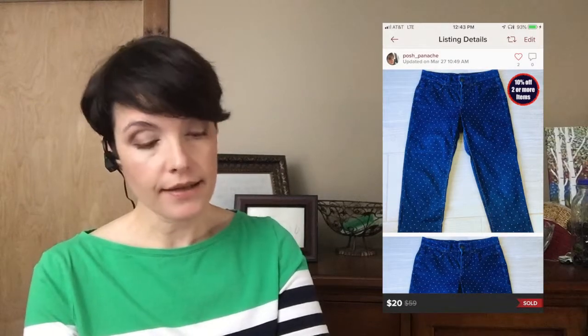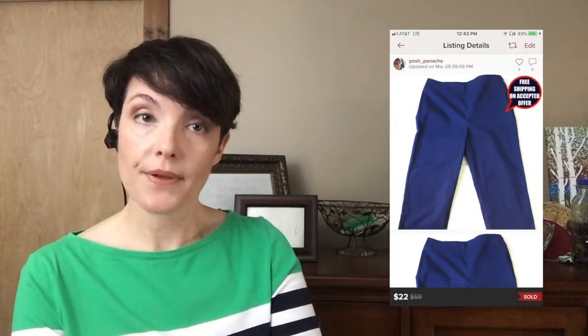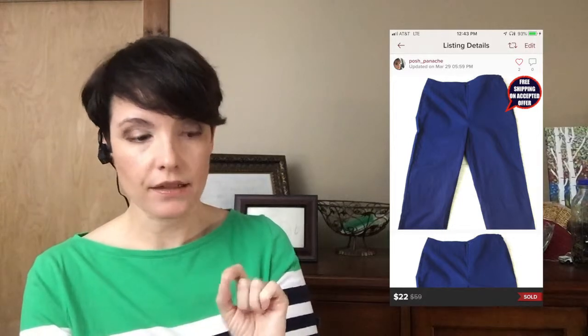The next item are Talbots denim. They're a novelty polka dot denim ankle pant. Then I had a Talbots navy blue brushed side zip crop, and this picture doesn't show it, but they had like a little scalloped hem, so they were really cute. Then the next items were actually my first bundle. So this was a bundle of a pair of flat front crops, a long maxi bohemian skirt, and then a striped scoop neck tee that would actually have worked with all of this. So this was a really cute bundle, and it sold for $48 for all 3 items.